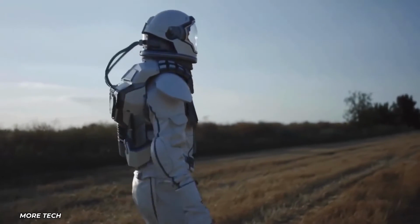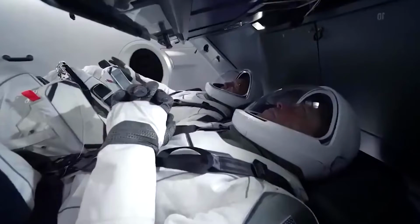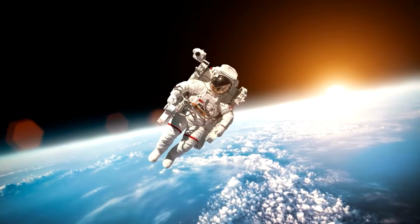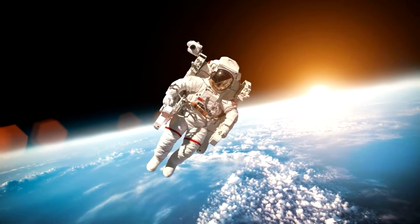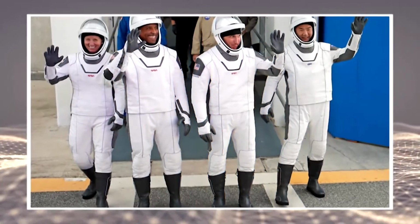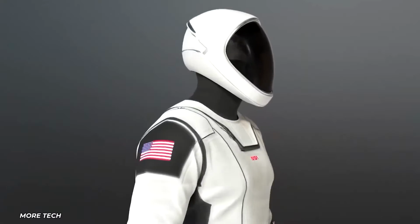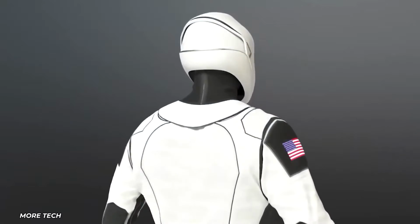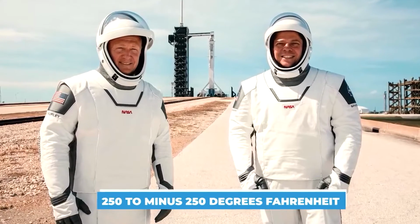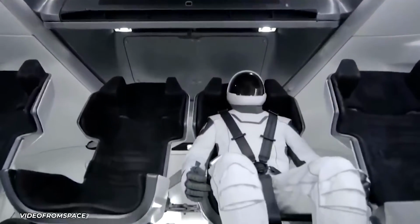Now, it's worth mentioning that the SpaceX suits aren't meant for spacewalks, not yet anyway. The suit is designed to protect the astronaut inside the capsule and would provide limited protection in space. Elon Musk himself has clarified that his suits are meant for intravehicular use only. Wearing it on an actual spacewalk would make for excellent pictures on Instagram, but it would also expose you to temperatures ranging from 250 to minus 250 degrees Fahrenheit. But there's no denying that it's a functional piece of equipment.